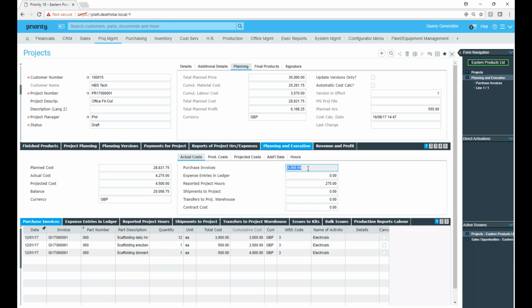So you can see this is where the different costs associated with the project are all associated with different parts of the Priority system, and so the ordinary transactions in Priority are all summing up to total in the project.